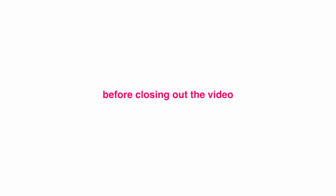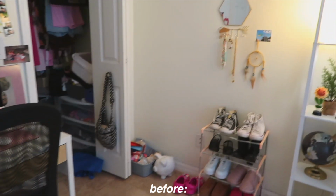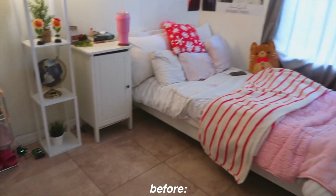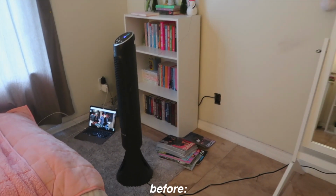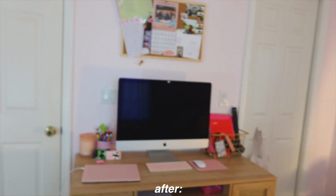Before closing out the video, I do want to show you guys a before and after. So here's the before of my room. And here is the after.